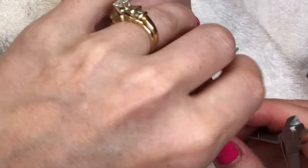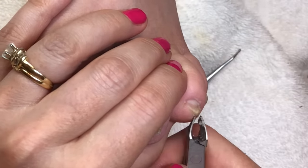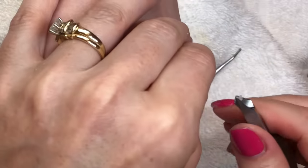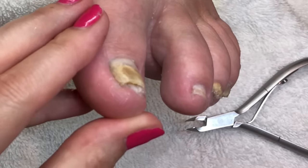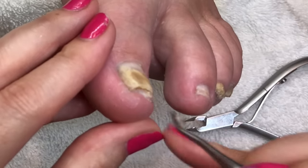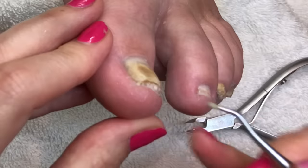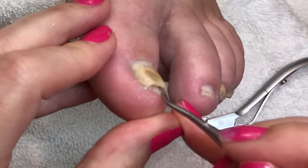Relax your toes, though. It's the biggest, it's like instant gratification. I think for me and for you, right? Right, for sure. Feels strange.